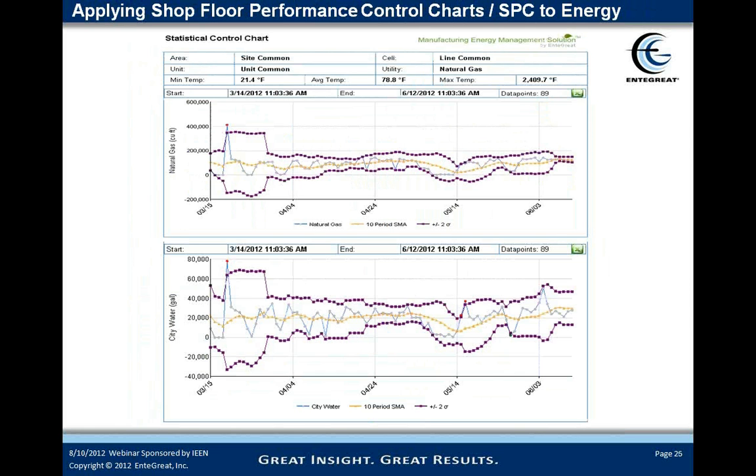One of the powerful things you can do with energy, like we do with other process parameters on the shop floor, to get the engagement of the shop floor people standing beside the machines and operating them, is apply SPC charts to know when you're in control and when you're out of control, because it applies to energy the same as it applies to everything else on the shop floor. So it's nothing new. It's just applying SPC to energy.